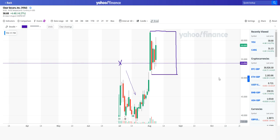Now for me, the perfect entry is I'd love to see the price drop back down to the bottom of this box near this $50 level. Near that level there. So ideally it'd be nice to see it here. I'm not saying it's going to do that, I'm just saying that would be a really nice low risk entry. None of it's low risk, but it's lower than being up here. So if we see price down here at this level, then that looks like a nice area.